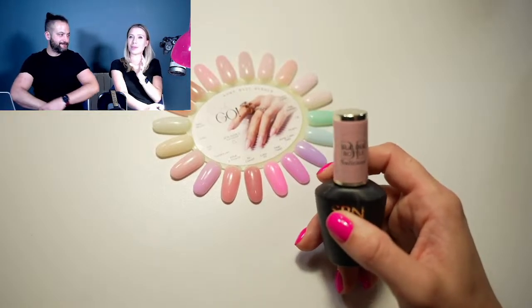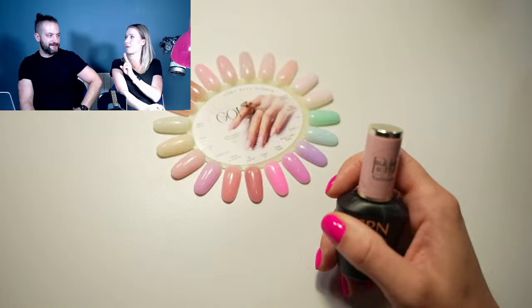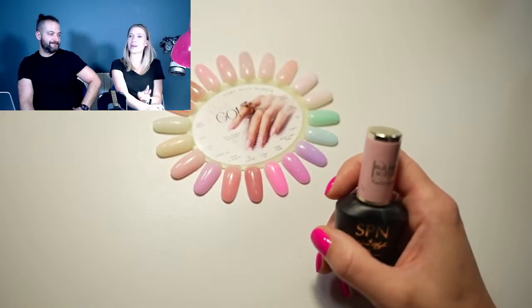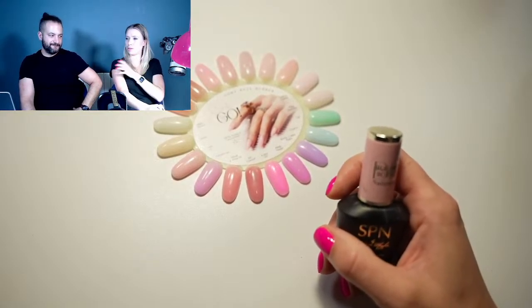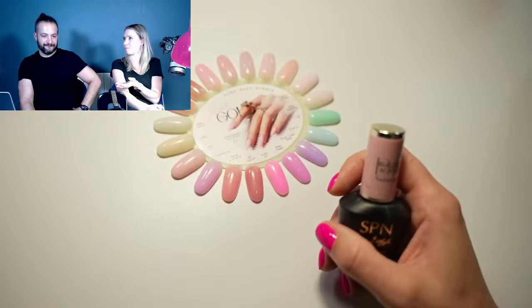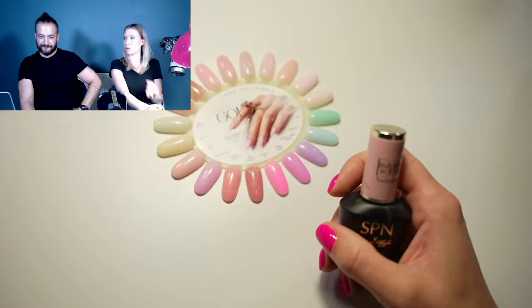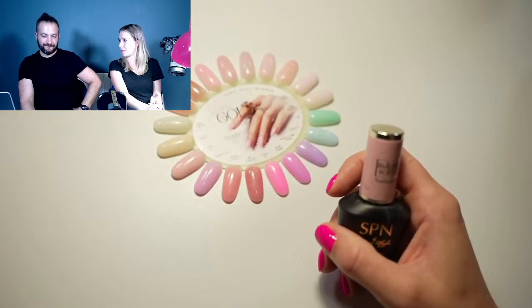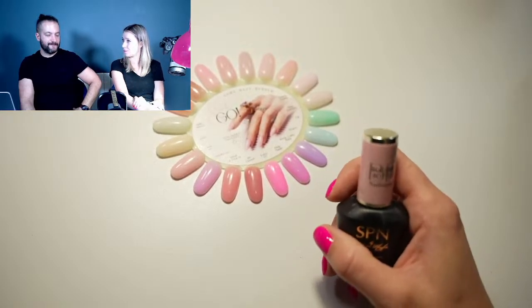And the funny thing is you can have two girls doing exactly the same work in the same warehouse, and for one of them the builder in the bottle can be better, and for the other the rubber base can be better. It's all about the nails and what they're doing, how they take care of them, if they're applying cuticle oil. There are lots of different things going on.